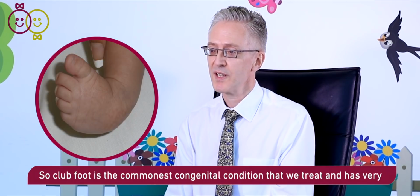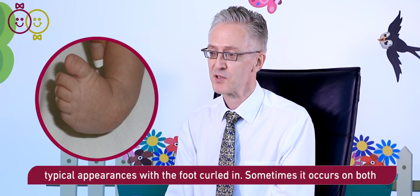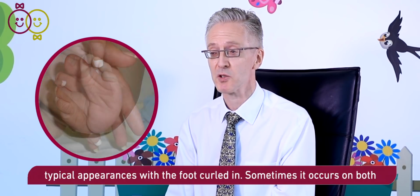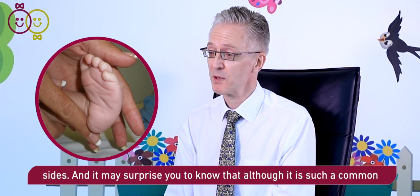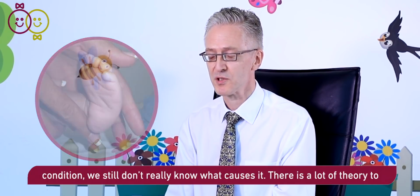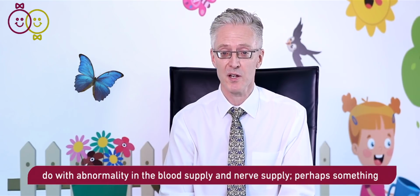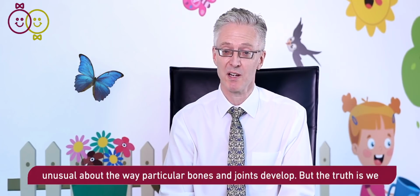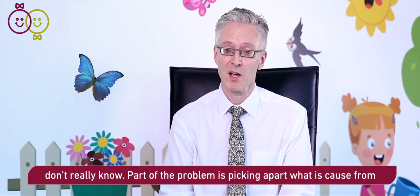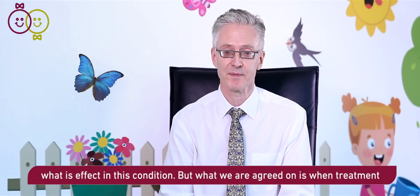So clubfoot is the commonest congenital condition that we treat, and it has very typical appearances with the foot curled in. Sometimes it occurs on both sides. And it may surprise you to know that although it is such a common condition, we still don't really know what causes it. There's a lot of theory to do with abnormalities of blood supply and nerve supply, perhaps something unusual about the way particular bones and joints develop. But the truth is we don't really know. And part of the problem is picking apart what is cause from what is effect in this condition.